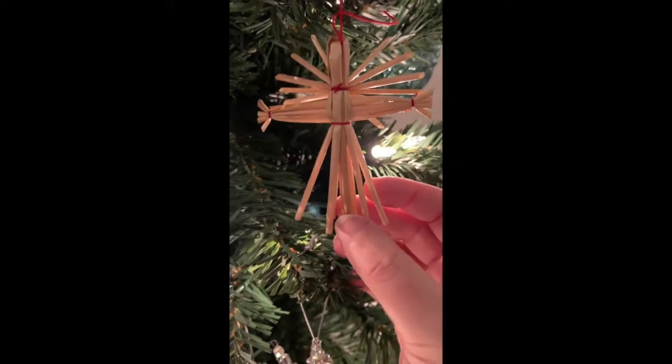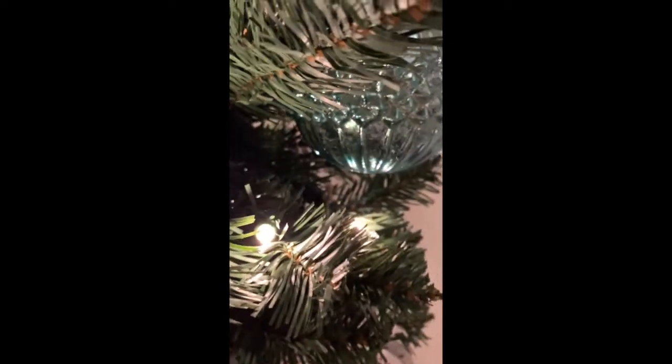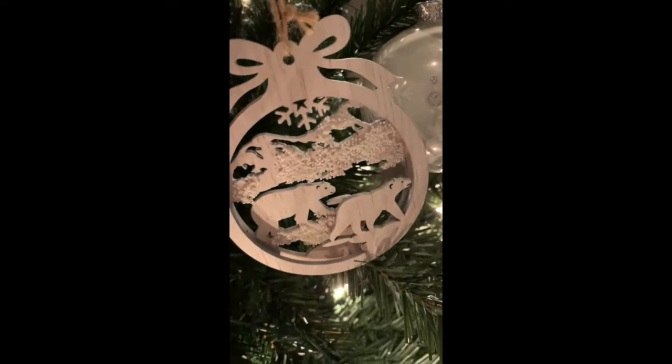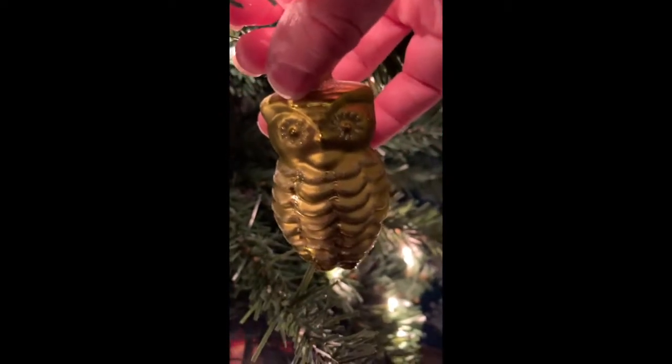This is another straw. It's a straw angel. I think that's about it for the tree. Did I show you this polar bear one? Did you see this one? The other white one there with the deer. Then there's another one down here in the back. The bears. Oh, and down here is another owl.